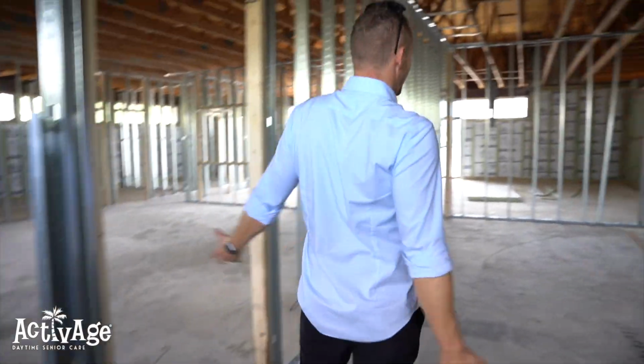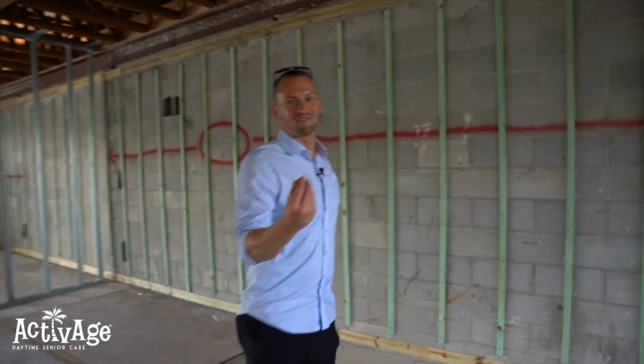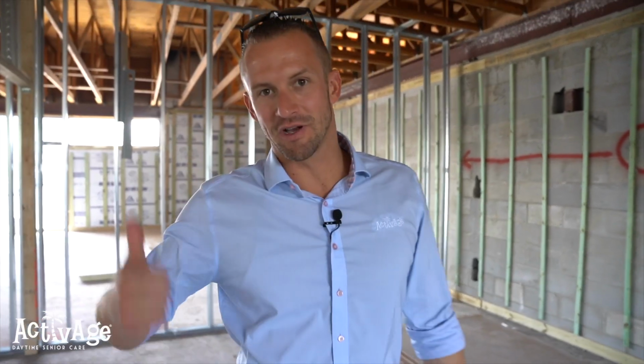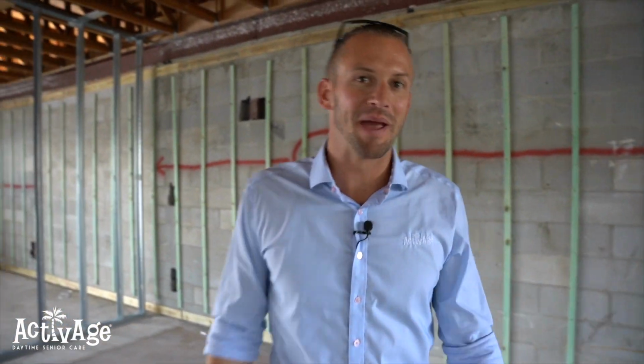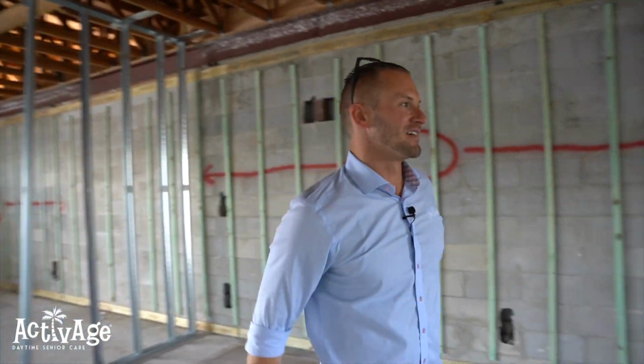So anyways, guys, that's it. It's coming together. It's never felt so real until the framing went up, and man, what a difference that made. So next up is electric, and then we got plumbing, and then we got HVAC, and then put drywall up and start putting all the little finishing touches, and then start painting, and then put the floor down and get this thing ready to serve the seniors of Sarasota County.